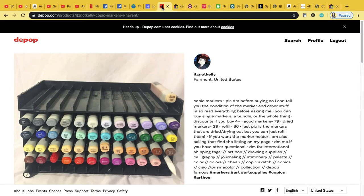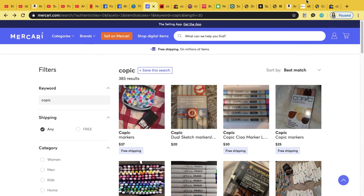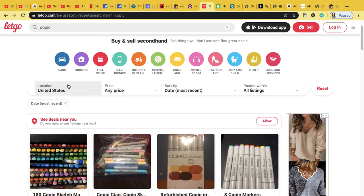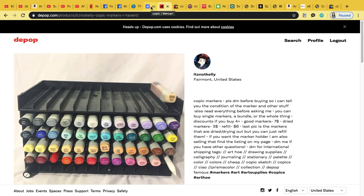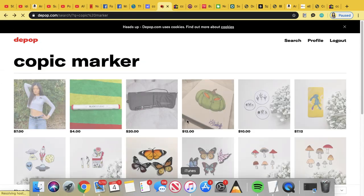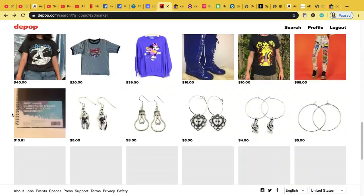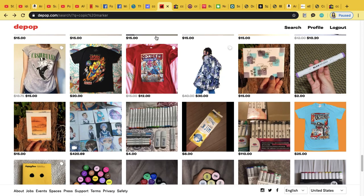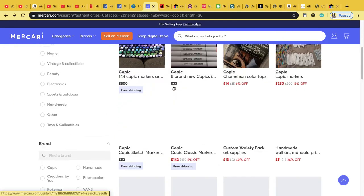Depop, Mercari, and Poshmark I would kind of put together, as you just search for it, and that's it. Some other apps, like Letgo, you have to sort by location, and it's a little bit more complicated. With Depop, Poshmark, and Mercari, I was looking at this because I thought they were selling the case, but they weren't. But yeah, you just search it up and look through them, and if there's nothing there, you wait and hope that something pops up. Like I said, Mercari is the same.